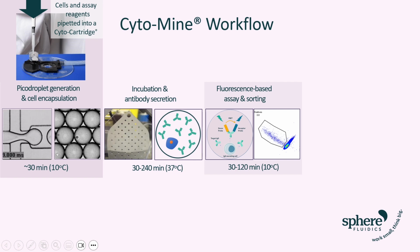Next step, after the incubation, you can use a fluorescent assay to detect the antibody molecule secreted by a single cell by flowing the picodroplets one by one through a laser detection module. This is the stage when the system will interrogate the fluorescent intensity of each picodroplet. As an end user, what you'll get is a two-dimensional dot plot as shown here. You can gate on the population of interest to allow the system to select those picodroplets that meet the fluorescent criteria you have set within the gate.